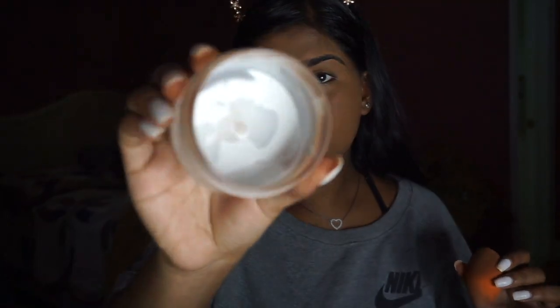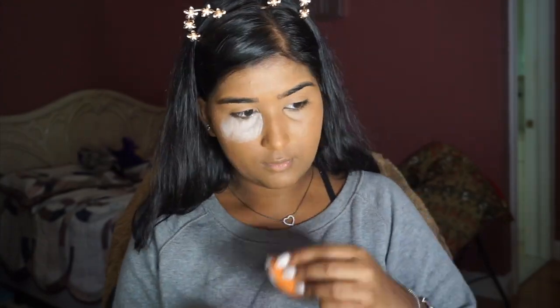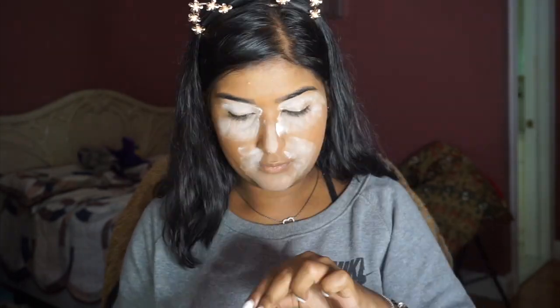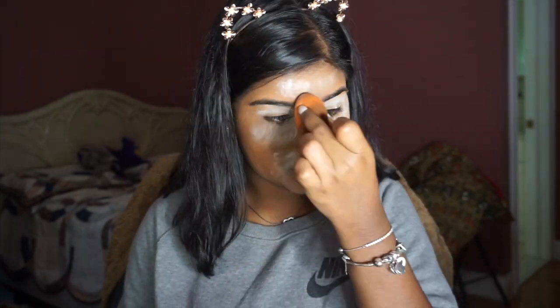Then I'm going to take my RCMA No Color Powder. It's in the Laura Mercier packaging because this packaging is even easier to use, and I'm just going to dip my brush inside of it and start with the places that crease the most, which is my under eyes and my eyelids, and just set those in place. I also put powder on my smile lines because I do get a lot of creasing. Whatever is left over on my sponge, I just put all over my face and then blend it out right away.